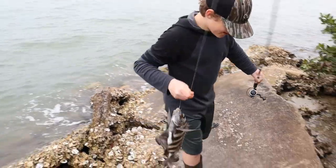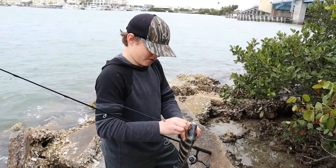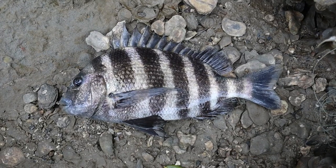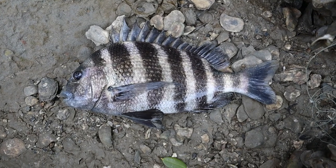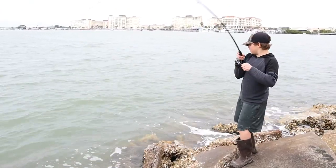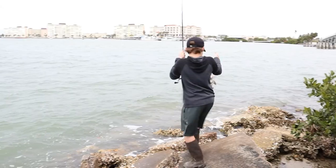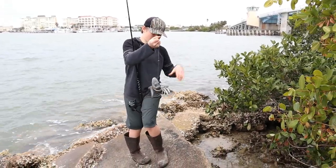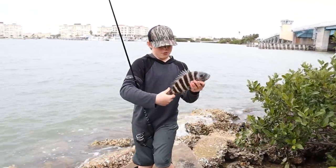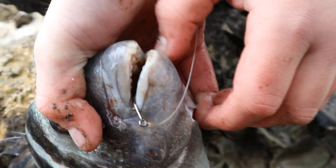Nice one! Probably a keeper. Yeah. Definitely a keeper. Show them off here, Judah. We got our first keeper, a 13-inch sheepshead. Teeth on that sucker.